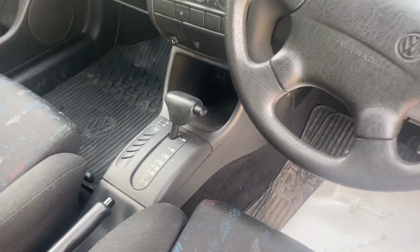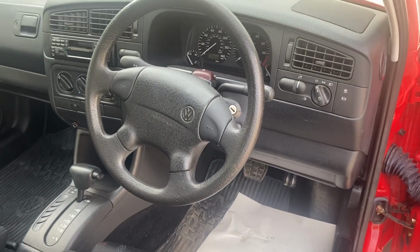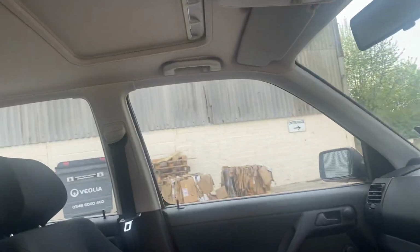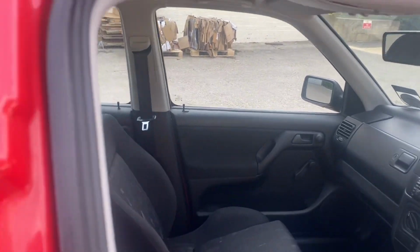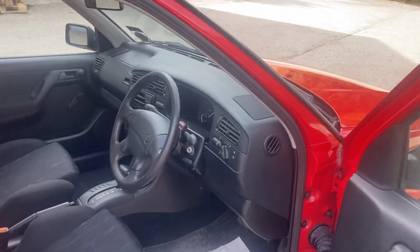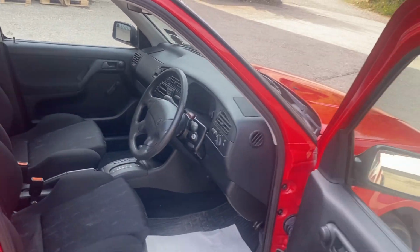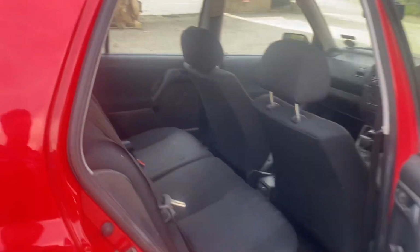You'll notice that this one is an automatic. It does have power steering. It does have a factory electric sunroof, which was quite an expensive feature. It's a 1.8 petrol engine. Now they create 90 brake horsepower, and they certainly don't hang around. Suits this automatic gearbox very well, the larger engine for a Golf.